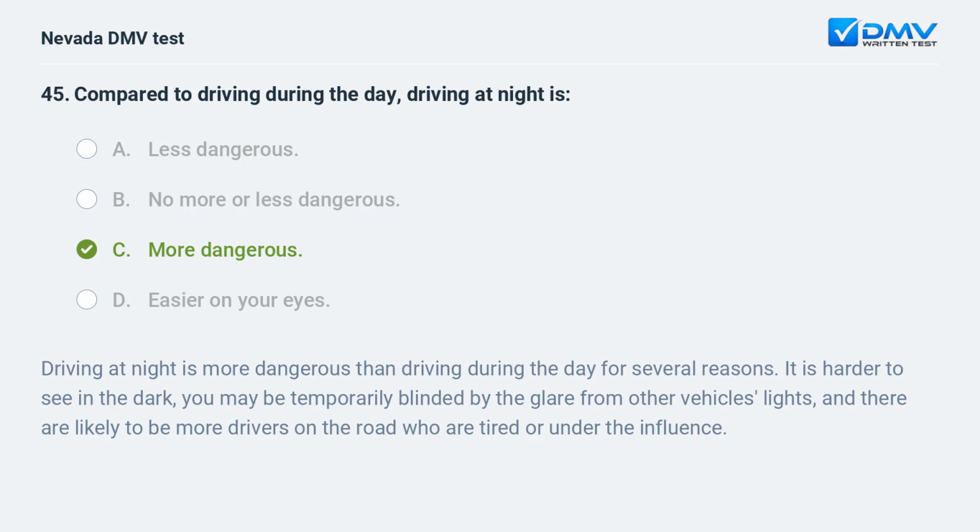C. More dangerous. Driving at night is more dangerous than driving during the day for several reasons. It is harder to see in the dark, you may be temporarily blinded by the glare from other vehicles' lights, and there are likely to be more drivers on the road who are tired or under the influence.